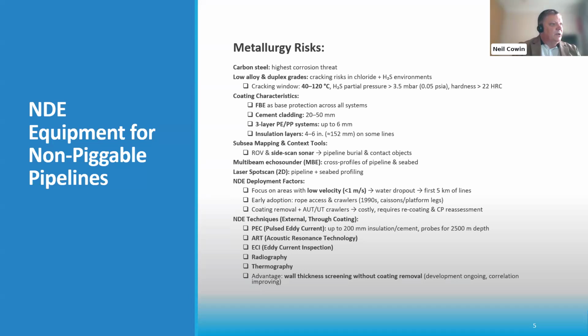And then really we're utilizing robotics, ROVs, and we still need to advance radiography, which we've kind of pushed back into the past a little bit, and thermography can still advance. So the advantage of what we're trying to basically do subsea wise into the future is definitely wall thickness screening without taking the coatings off, which is a risk to CP. It's a risk to damaging the pipeline. It's a risk to damaging the wall, and it's a risk to the time frame that we spend subsea doing operations.